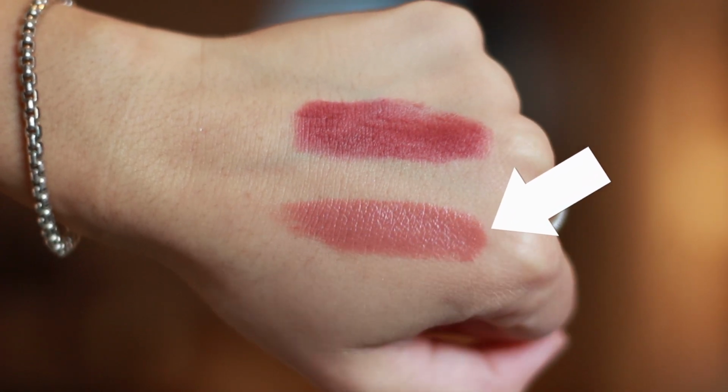Sometimes if I wear a nude lip, I feel like I have to balance it out with smoky eyes, otherwise I just look too dead. But you don't have to do that with this. It still enhances your lips in a beautiful way without the need to have a smoky eye or anything.